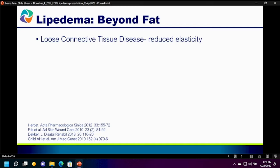is beyond fat. And so with the United States Standard of Care Committee that was recently published, that loose connective tissue disease is really a component that we'd want to look at. And it kind of starts to make a lot of these other components that we see that we would want to apply treatment for all start to make sense.